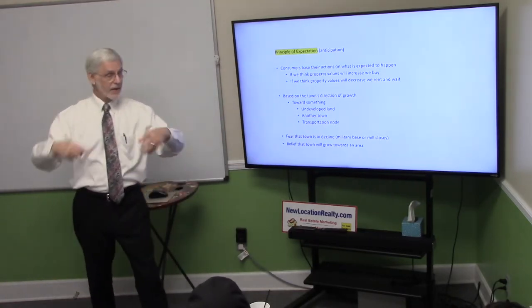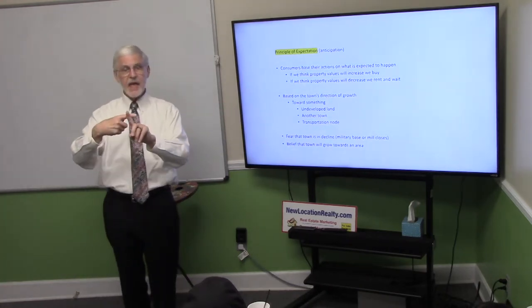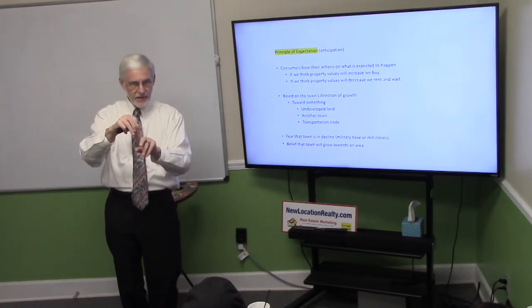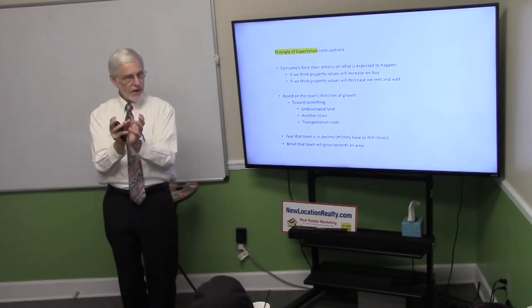But that's how we got here. But normally it's a transportation hub, where two rivers connect. Right? There's trade right there. People are dropping off stuff here and shipping it that way. So this little town will grow up around trade.